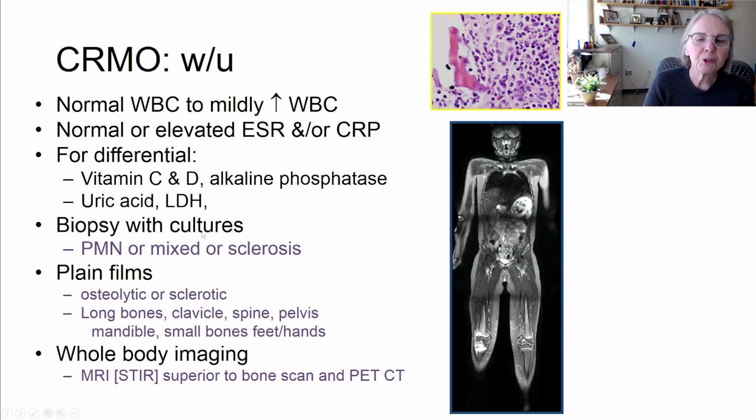So biopsies with cultures: usually if it's early on, it will show a lot of neutrophils and acute inflammation. But if you biopsy them later in their course, then there's more sclerosis and a mixed inflammatory infiltrate. This biopsy here shows more acute inflammation. In plain films, like we showed earlier, osteolytic lesions with surrounding sclerosis involving the long bones, the clavicle, spine, pelvis, and mandible can all be involved. The small bones of the hands and feet can as well, but that's less common.